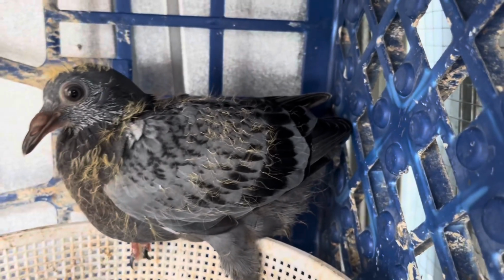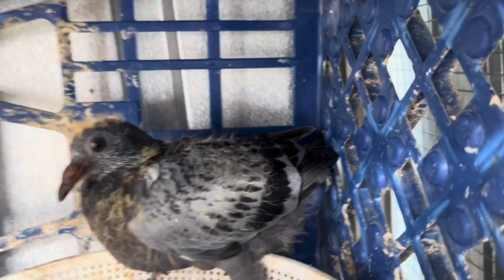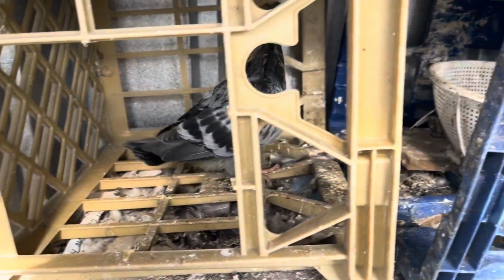Let's have a look at the dark checker baby. This looks good. Similar color to the last one. Going up good, no trouble. Yeah, that's good.